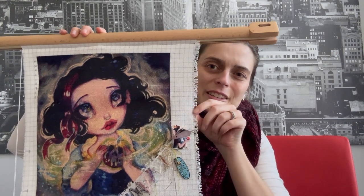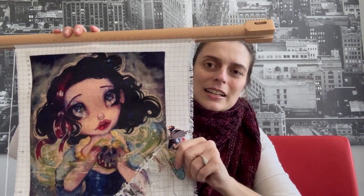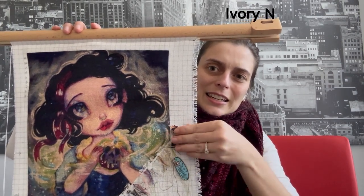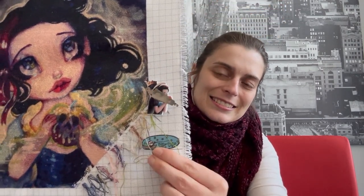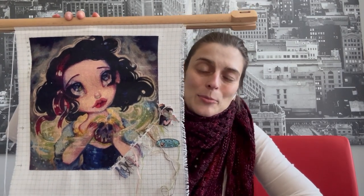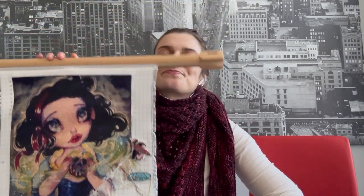So I'm working on this. This is a 28 count. I'm doing 2 over 1 tent stitch on a diagonal. Here I have a needle minder from Ivory Needle. It's on Etsy. And I have a Papa Noel from Colleen at Rebel Stitcher Design. So for this, I'm at 67.18%.